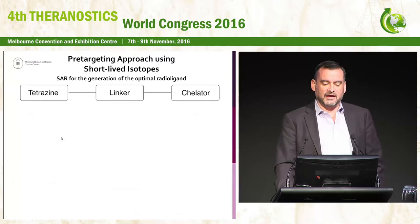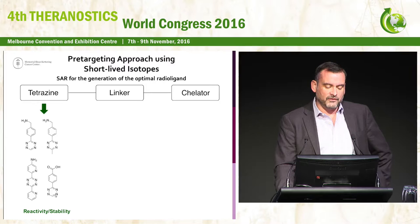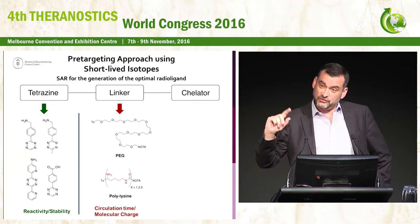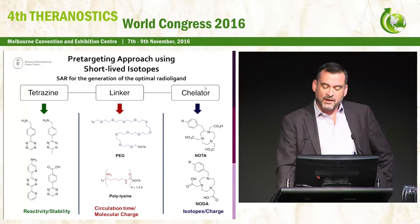He realized, again, we're chemists. We can change things, like the tetrazine. What if we have a slightly more stable tetrazine? Could we improve things? What if we changed the linker? What if we changed lysines and actually changed the charge on the linker in order to increase or decrease the circulation time of this small molecule, thereby improving tumor uptake? And what happens if we start playing around with chelates? Again, the charge. Can we drive it through different stuff?